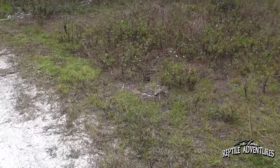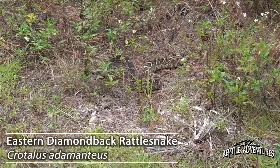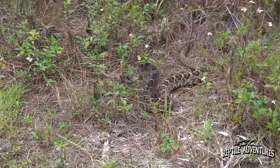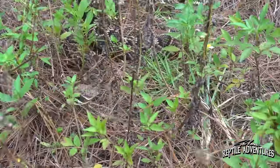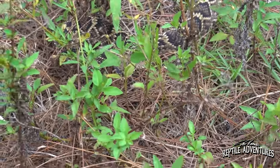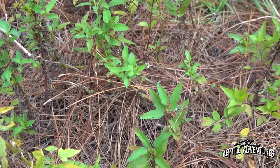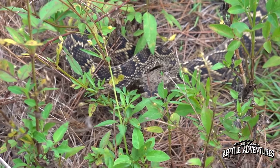Holy crap, look. That is an Eastern Diamondback rattlesnake. Look at that beautiful thing. I don't have any sticks with me, so I'm gonna try to get around him. I have nothing to handle this guy with, but it just rained, and that is when these guys come out in force. Look at that beautiful snake.